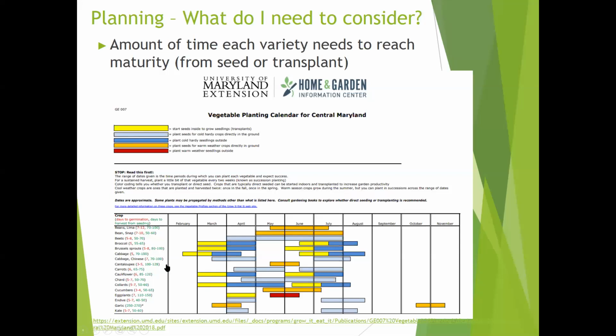So therefore, I know that I cannot seed my cantaloupes directly outside very often and actually get them because I only have 120 days to begin with. So I hope that makes sense to everybody. Again, this is a smaller version, but if you go to this website at the bottom, you can download this chart and use it to your advantage.